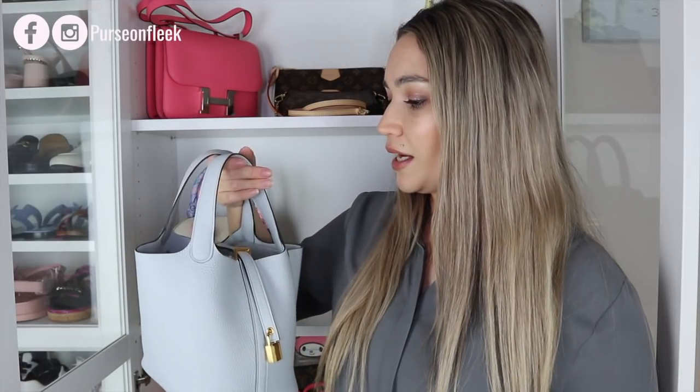So yeah, I got this back in, I think it was, in August sometime, and I haven't actually used it yet. I may have used it by the time I've uploaded this video, I'm not sure, but I haven't used it yet purely because it's a top handle bag, and I don't have a lot of practicality with that right now, with my lifestyle with a newborn and then obviously with a toddler.